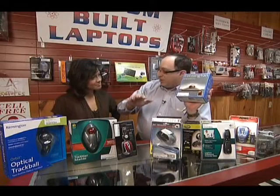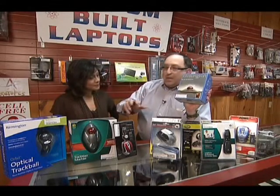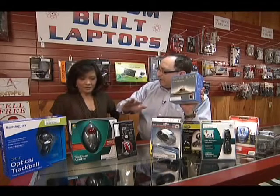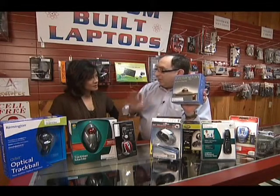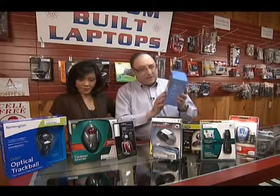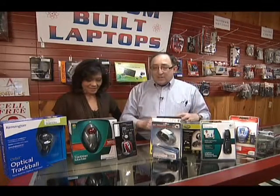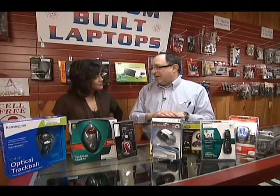If you have tremors and a hard time working a mouse, you can come in and get one of these, and the sensitivity allows you to use it without the frustration of clicking and moving and not being able to get on the target. So come on by and check them out. They range in price from about $39 on up.